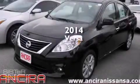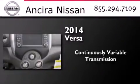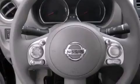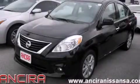This is a brand new 2014 Nissan Versa. This compact has a continuously variable transmission and an inline four-cylinder engine. All of the following features are included: Bluetooth cell phone integration, cruise control, full power accessories, side curtain airbags, front fog lights, traction control, an anti-lock braking system, and air conditioning. This vehicle is sure to sell fast. Call and arrange your test drive today.